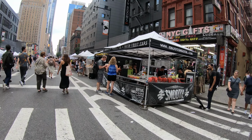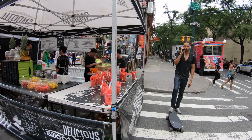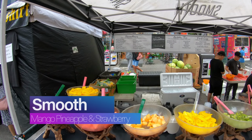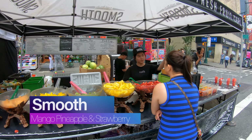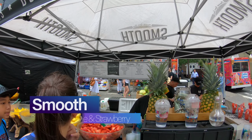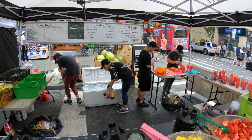Purchase fruit or have them blend fruit and make a smoothie. Freshly cut fruit, refreshing. You can't buy half of this, but you can buy smoothies. Have a juicy day. So we're in front of our very first booth. We had to order the smoothie from, call it smoothie bubble tea. Well, actually it's called smooth, just smooth. So what they do is they pick out these fresh fruits and they put obviously some ice, and it's all natural. Let's see how it tastes.